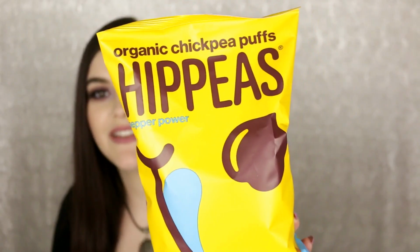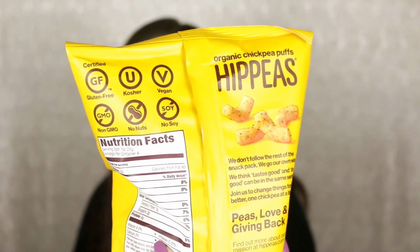Alright, for the rest of the snacks, I've heard really good things about these. They're the Hippeas Organic Chickpea Puffs, and the flavor is Pepper Power. So this is what they look like. Nut-free, non-GMO, gluten-free, kosher, vegan, and non-soy.